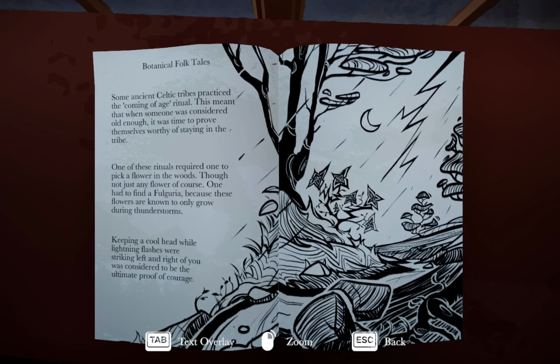some ancient Celtic tribes practiced the coming of age ritual. This meant that when someone was considered old enough, it was time to prove themselves worthy of staying in the tribe. One of these rituals required one to pick a flower in the woods, though not just any flower, of course. One had to find a fulgaria, because these flowers were known to only grow during thunderstorms. Keeping a cool head while lightning flashes were striking left and right of you was considered to be ultimate proof of courage.